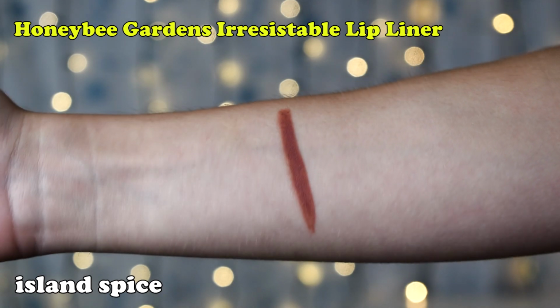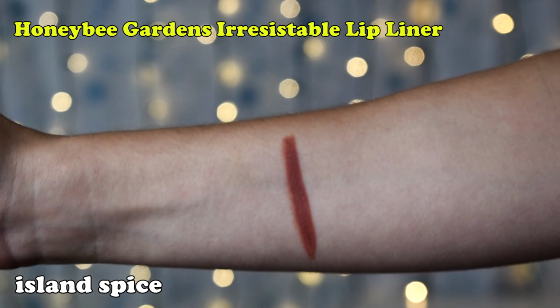The last stiffer wooden pencil formula I wanted to share is from Honeybee Gardens, which is kind of random. I had never heard of this brand before, but I saw this featured on Target's website one day and decided to pick it up on a whim. It's in the shade Island Spice, and I'm so glad that I picked it up because it is amazing.